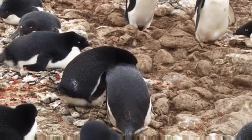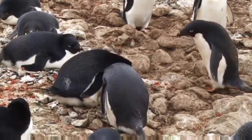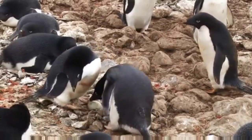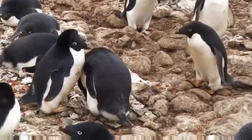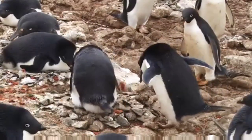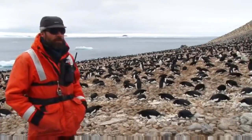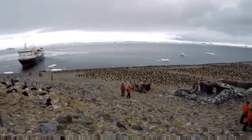And as the season goes on, this calling will continue. It's a way of communication. It keeps the pair bond intact. And also, as the chicks are developing, they're learning the sound of their parents, as well as the parents learning the sound of the chicks. And right now, these birds are almost all on eggs, and they lay 2 eggs at the beginning of the breeding season. And they would arrive sometime in early October to this site.